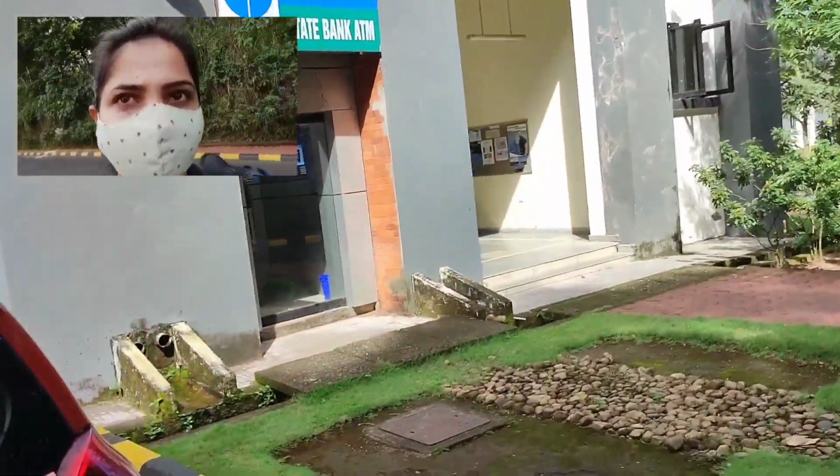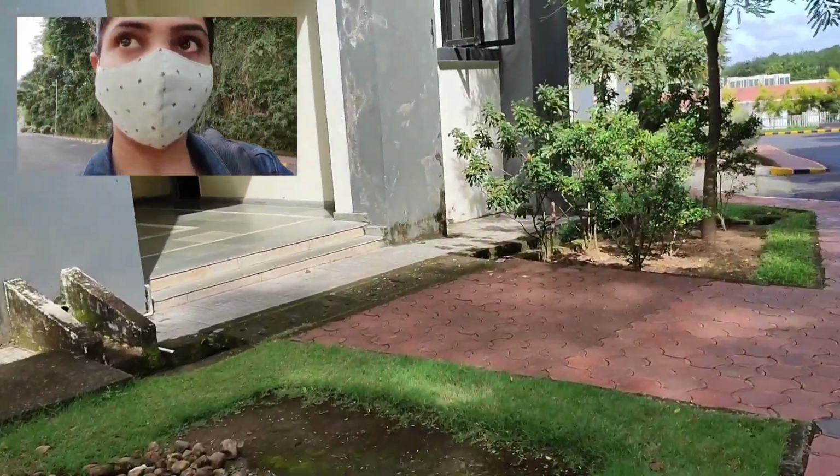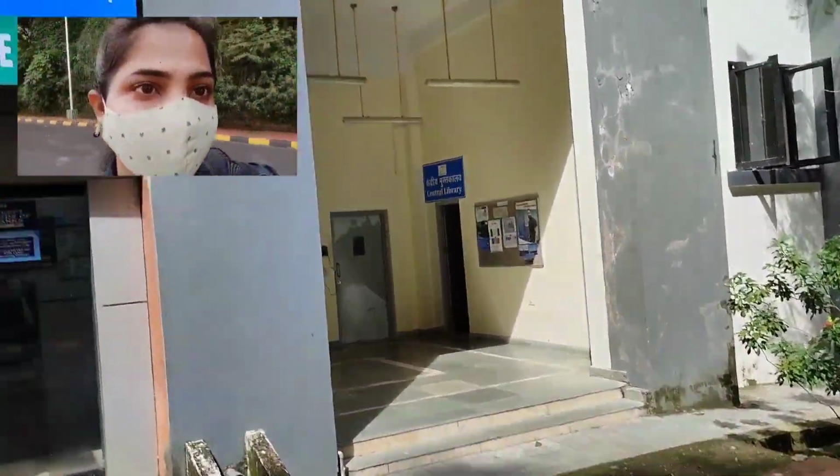And yeah, let's go. This is the SBI ATM where you can get your money from. And we will enter the library now.